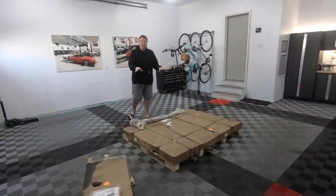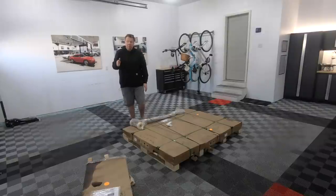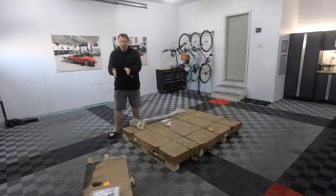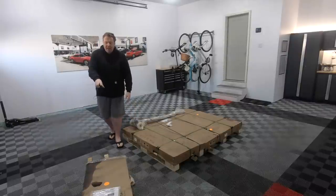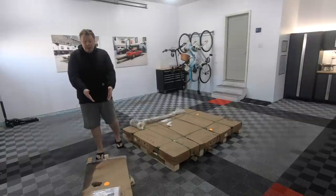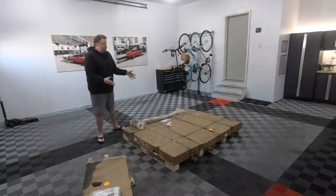So here is the lift, and here is the control station that's been boxed separately. I think I'm gonna open this first. It looks like some of the hydraulic fluid has potentially leaked out because this thing's base has broken, so I can't stand it up without it wobbling. So I think I'll get this open first, and then I'll move to the lift.